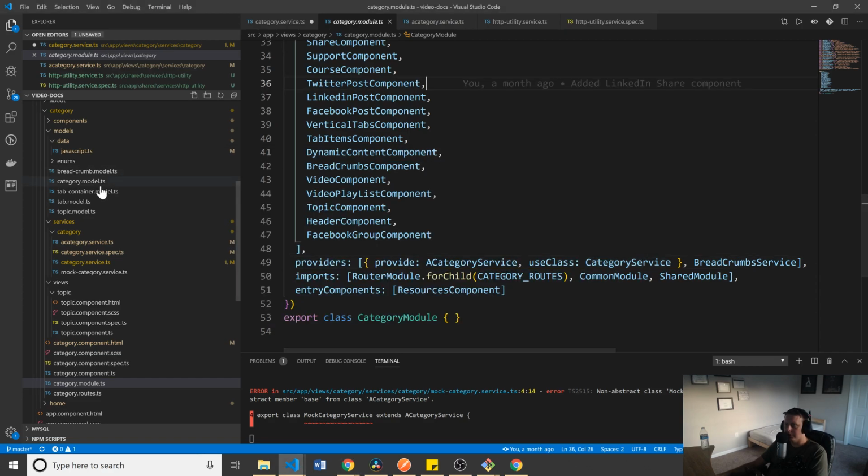Not what I meant to do on that. All right. No provider for an HTTP utility service. All right.